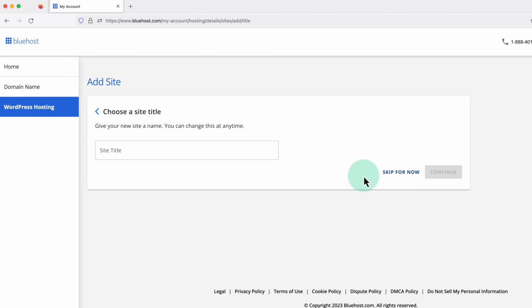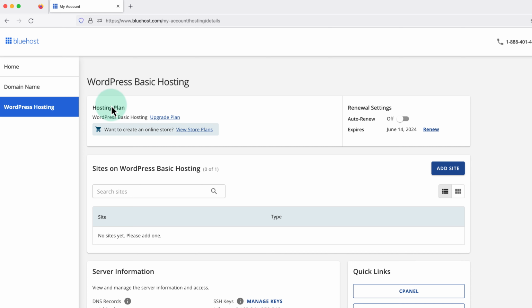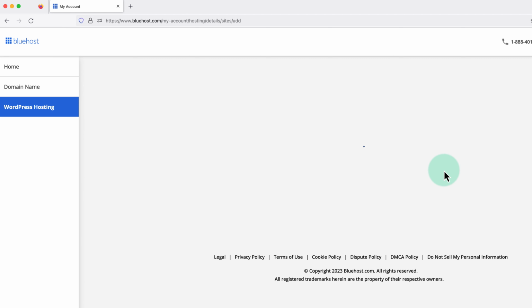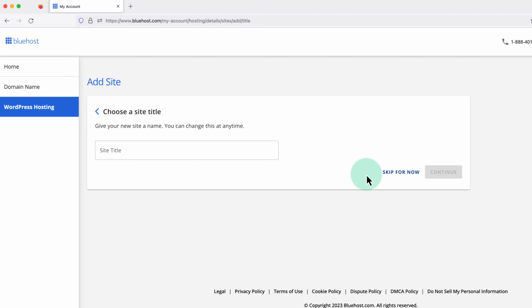But if we've already done this before, we just need to click into WordPress hosting on the left, then click Add Site over to the right. Make sure Install WordPress is selected here, and click Continue on the right. And this will bring us back to the WordPress setup screen. Now we can enter our site title, and don't worry too much about this for now, as we can always change it again later. Then click Continue on the right.